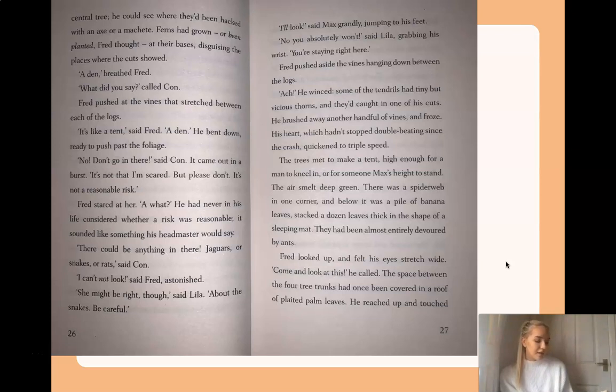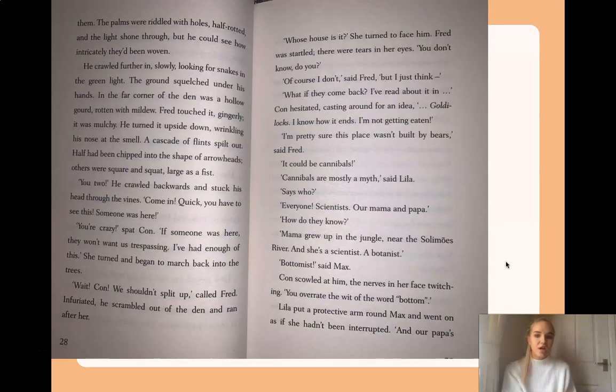Fred looked up and felt his eyes stretch wide. "Come and look at this," he called. The space between the four tree trunks had once been covered in a roof of plaited palm leaves. He reached up and touched them. The palms were riddled with holes, half rotted, and the light shone through, but he could see how intricately they'd been woven, how they'd been kind of attached together in a pattern. He crawled further in, slowly, looking for snakes in the green light. The ground squelched under his hands.